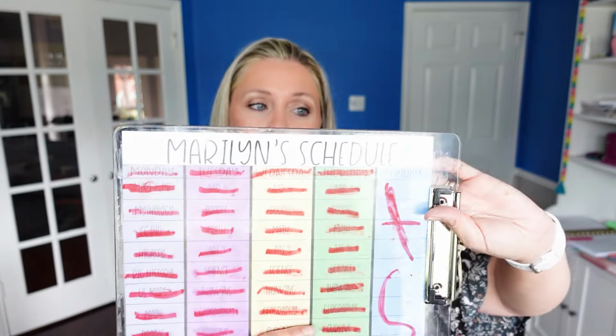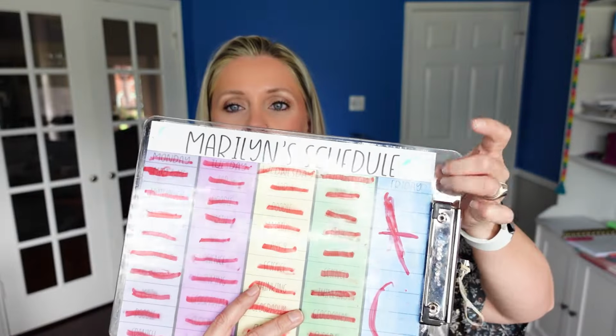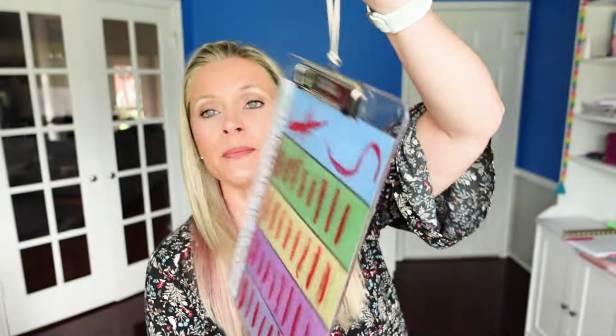And I just print it on cardstock, and I packing tape it to the back of this clear clipboard. We use dry erase markers. This hangs in their school cabinet, and they use it for a few months until they get the feel of their new schedule. And that's how that works for us. So right now we are going to pop over and make our 3rd grader's schedule for the year. And then we'll be ready to go.